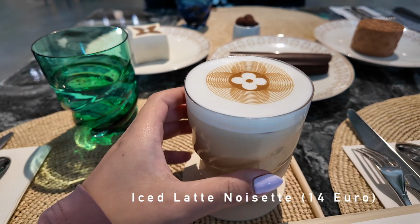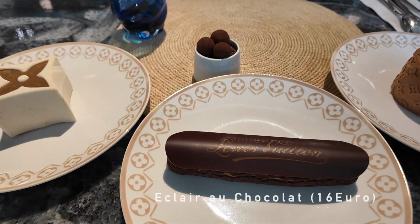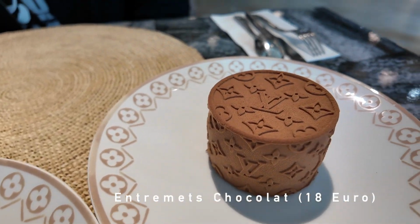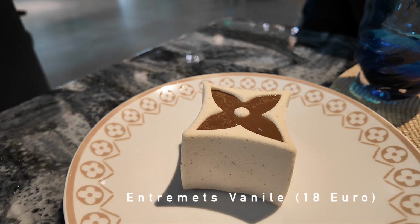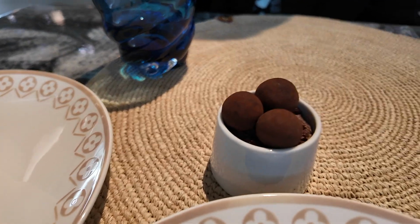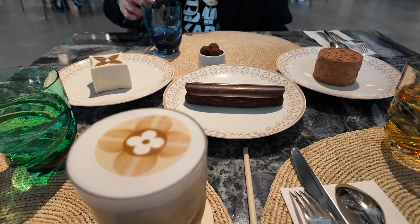We've got the iced hazelnut latte, which looks so perfect. The chocolate eclair. The chocolate entremet. And the vanilla one. You can see the vanilla bean. Wow, this is impressive. Oh, and they give this little cute thing to accompany it. Bon appetit!